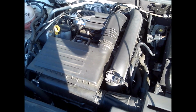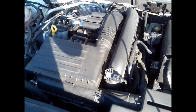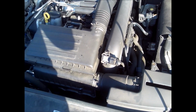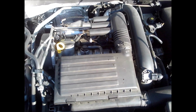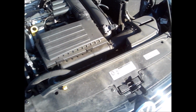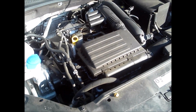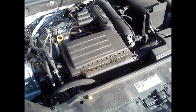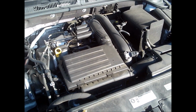If my YouTube channel does well this year, I'm thinking about getting her a blow-off valve for this car, if she lets me put it in, or an intake or something like that. And a boost gauge. No boost gauge in this car, so maybe a boost gauge. We'll see how my YouTube channel does, but I want to make more videos on this car. I really like it. This is a base engine, 1.4, then there's a 1.8, then I believe the top of the line Jettas get the 2.0, same engine as the Golf has.